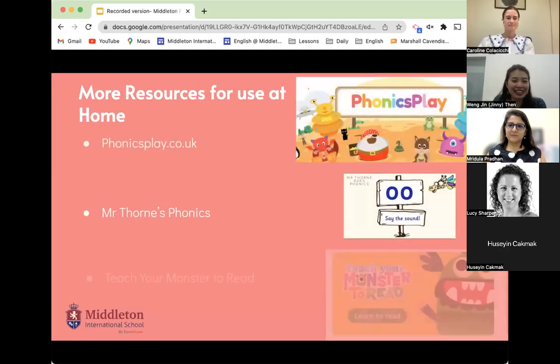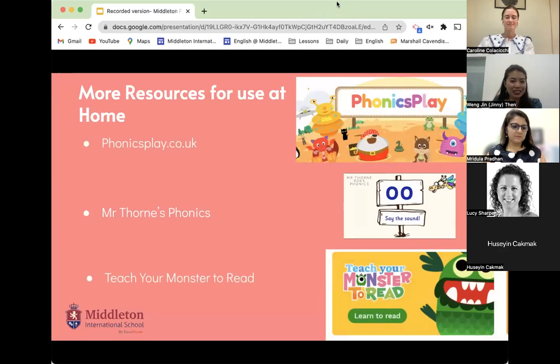Okay, so like I said, these are some extra resources that we've added on. There's also this one here at the bottom, which is Teach Your Monster to Read, which is a really good resource that Miss Mridula has provided us. I encourage you to explore these on your own and pick and choose and see which ones you enjoy and which ones work best for your family and your children.